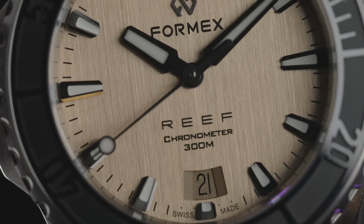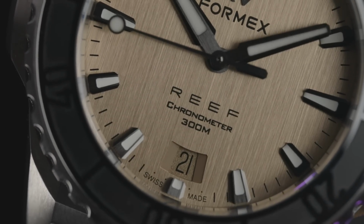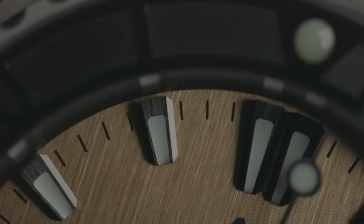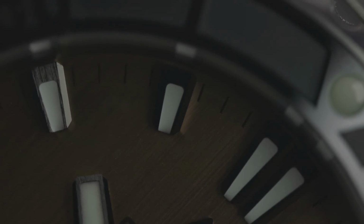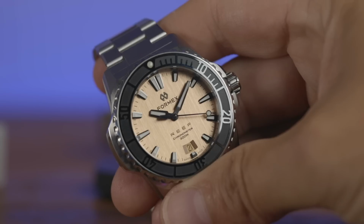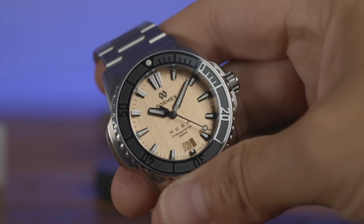There is a big rehaut, but it doesn't slope down, it just drops down right where the sapphire glass starts. We've got a printed minute track going around the dial, and these gorgeous applied markers, which to me look like doorstops or ramps for Hot Wheels cars. They're brushed, they're polished, they're gorgeous. We've got a short stubby hour hand, which to me is basically looking like one of those dust busters. And we have a sword minute hand, lume pip at the end of the seconds hand where it should be, and that Formex applied logo just below the 12 is awesome.